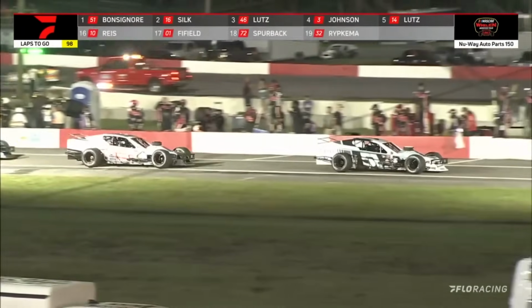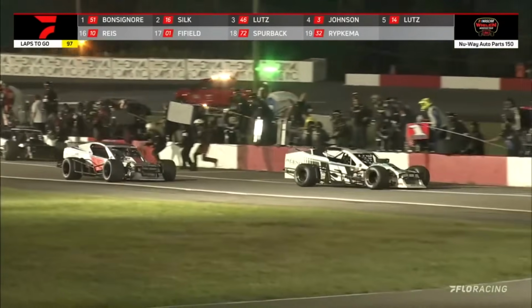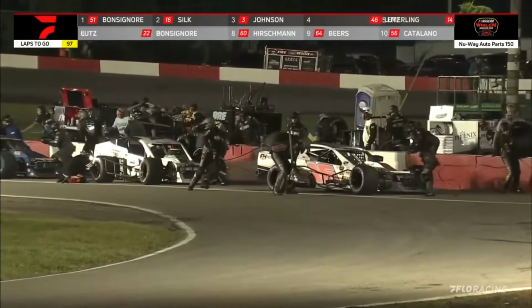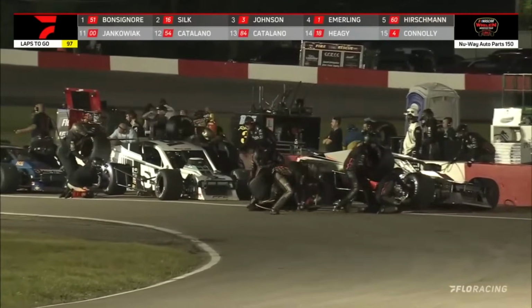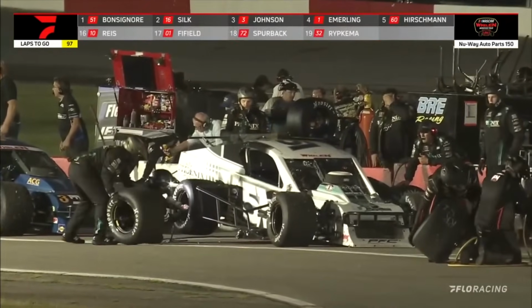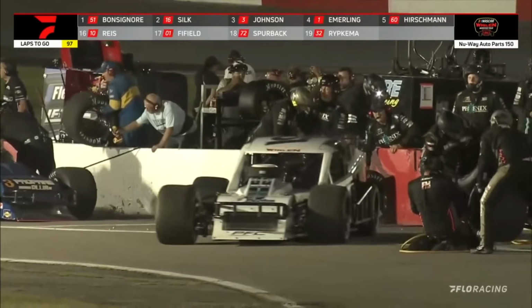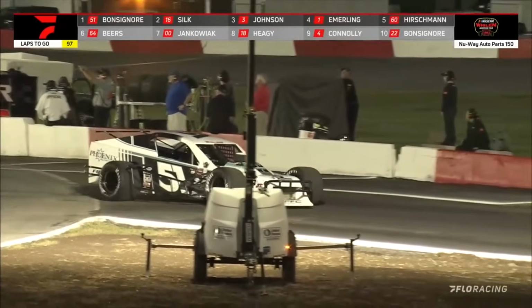Pit road is open. The race leaders are in. It's lap number 98. Craig Lutz, one of the first to hit his pit stall. All the way down on the turn 2 end of pit road, though, Justin Bonsignore in the 51 and the 16 car of Ron Silk getting tires. Look at the difference, though. Silk is taking right side tires, and it's the 51 that's taking 2 rear tires, but Bonsignore is blocked in by the crew of the 16.